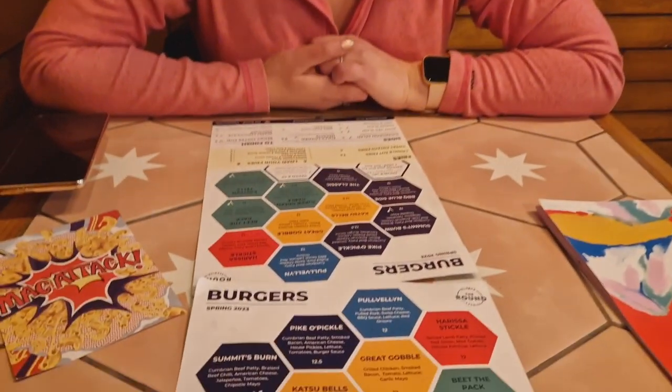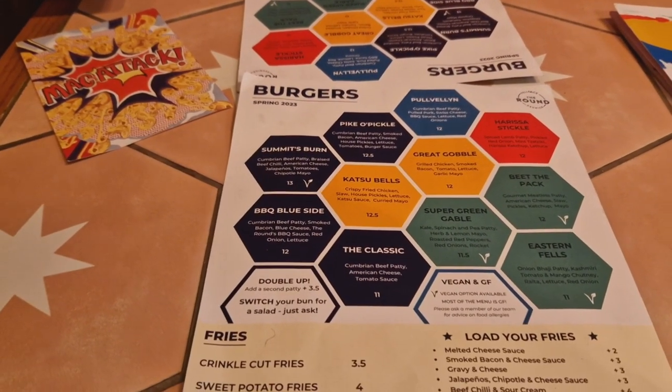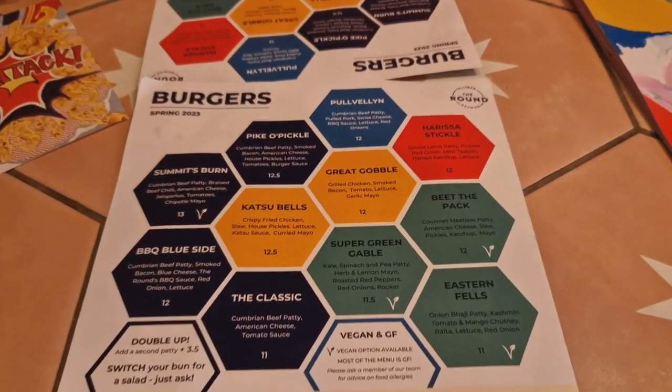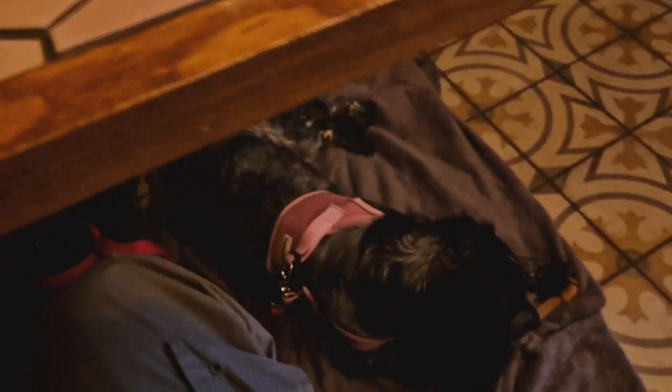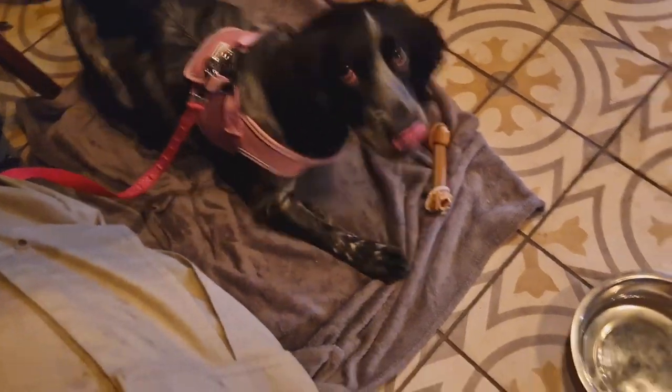We sat down in The Round in Keswick. I'm so hungry. We loved it last time. Keswick is one of our favourite places in the UK. This is a lovely burger place. Oh, look at Callie, chewing a bone. We've got her down there. First time in a restaurant. Got a waffle. Good girl.